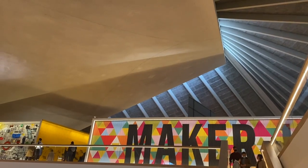The architecture here is just magnificent. Look at this roof. So cool.